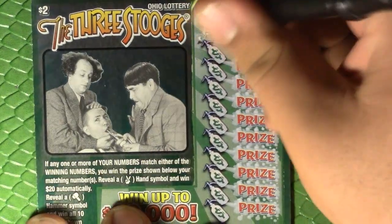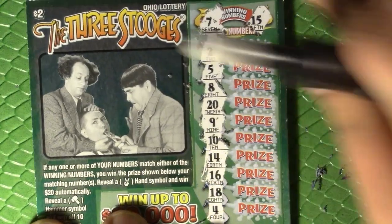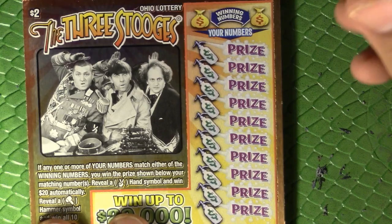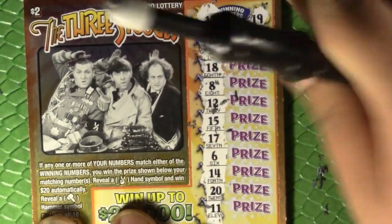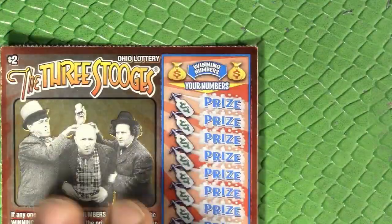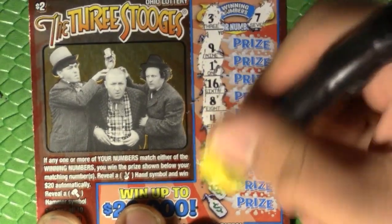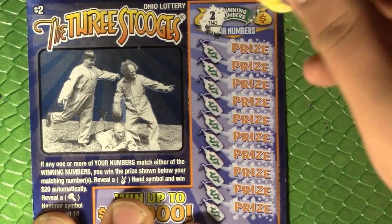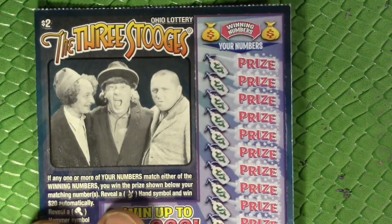All right, we're coming up on the end. Running out of chances to find them symbols. Okay, I think we just got 10 left to go. Yep, just got 10 tickets left, guys. We are almost there. Stay with me just a couple more minutes.